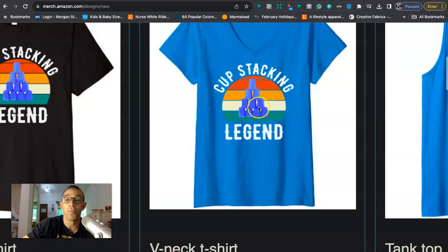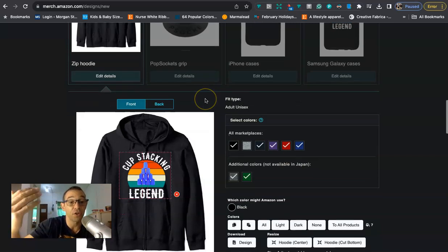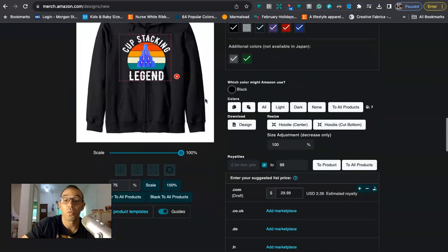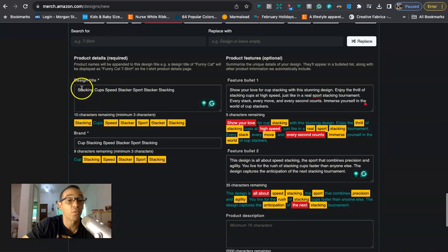Actually, I think it looks better on blue because of the blue of the cups right here. I also wanted to do a flag one because that's also one of my best design styles, where you have the distressed American flag and you just write "cup stacking" vertically. That could also work well. But right here are the keywords. I just took these right from the newsletter for the title, the brand, bullet 1 and bullet 2.